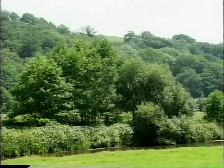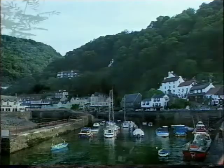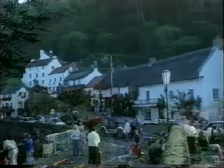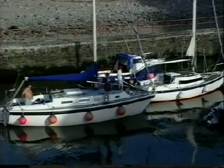But it's the natural landscape that makes this area of North Devon so stunning. And while you're here, you should get out and about for a day and cross Exmoor to visit the twinned coastal villages of Linton and Lynmouth. The cliffs are so steep here that they had to build this funicular railway, and it takes you from Linton, 500 feet, down to Lynmouth.